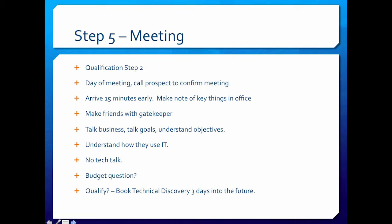Now, this call doesn't go like this. Hey, Joe, this is Stuart, just making sure we're on for today. No, that's not the right way to do it. Here's the right way to do it. Hi, Joe, this is Stuart Crawford calling from Ulistic. I know we got a meeting scheduled for 2 o'clock this afternoon.